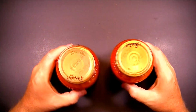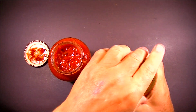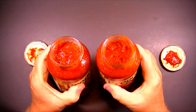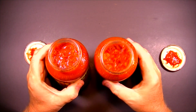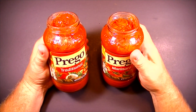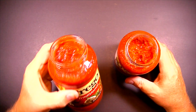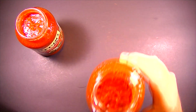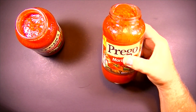So let's start off by opening these up. There's the Prego Traditional, and this is the Prego Marinara. Right now, the Prego Marinara might be thicker, but in the jar, literally, they look totally identical. So let's smell these. We're going to start with the Prego Traditional. That smells good. A lot of spices in there. All right, let's try the Prego Marinara. Seems to be a little bit different. It doesn't seem to be as spicy, and it seems like it has some cheese overtones to it.